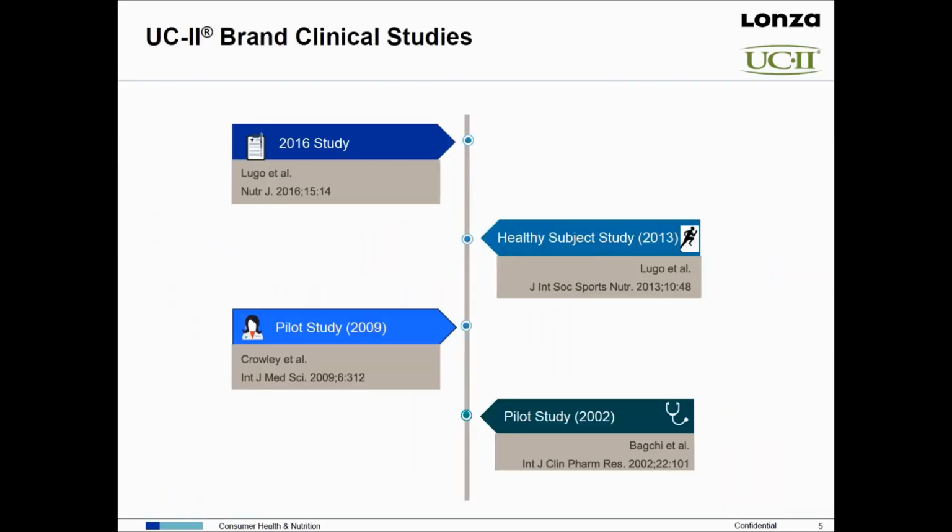Okay, so for today's presentation, we'll talk about the healthy subject study. That'll be the first one we'll talk about. Then we'll talk about this other study that was done in a population that was experiencing some joint dysfunction. And then we'll briefly mention some of the original pilot work that went into UC2. And then we'll quickly move on to the mechanism of action and some other matters.